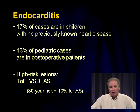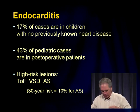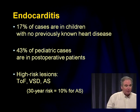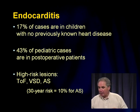17% occur in kids who have no prior history of a heart defect. All right, they just come in off the streets with positive blood cultures and a history of endocarditis. 43% do come in patients with postoperative histories. Okay, so these are the kids who survived heart surgery and or have prosthetic materials in place. There are certain high-risk lesions. You need to know them: tetralogy of Fallot, VSD, and aortic stenosis. Okay, so the 30-year risk for a kid with aortic stenosis is upwards of 10%.